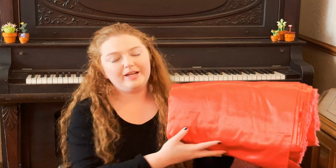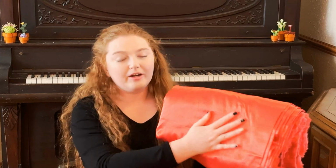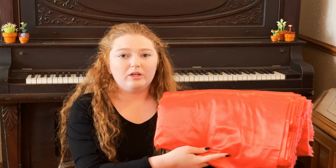For the fabric, I will be using this beautiful red satin. I got it from Joann for $28. It was 30% off, and I need 5 yards.